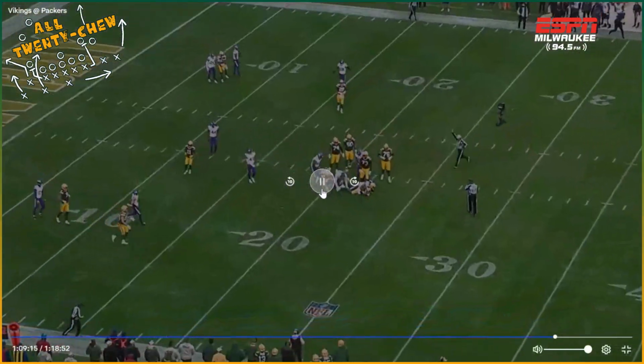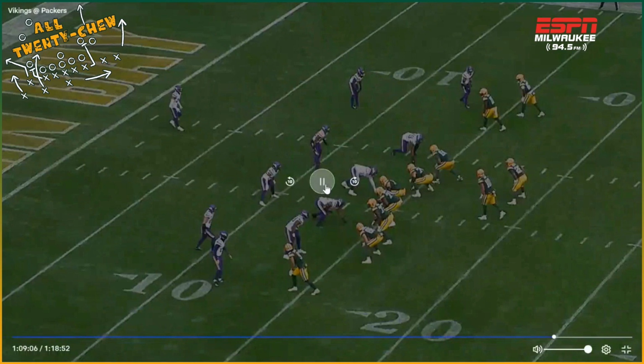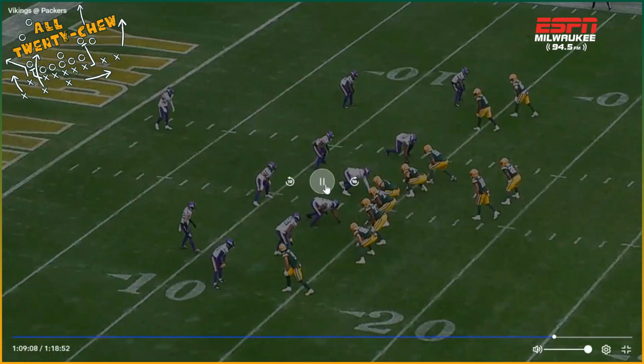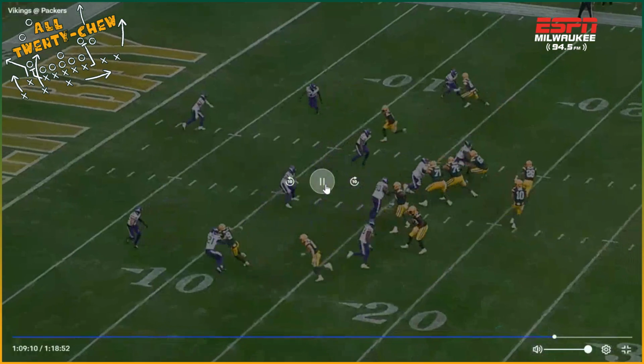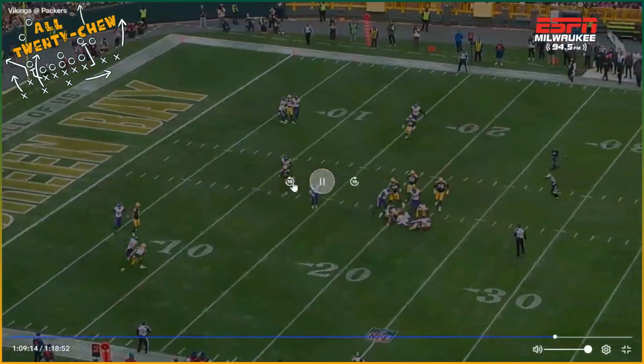Ends up kind of taking the sack there. Okay, one more and time. Now he had Reed quick if he wanted him, which is where he should have gone. So that sack kind of puts him in a bad spot right there? Yeah, I mean, he could have uncorked it.